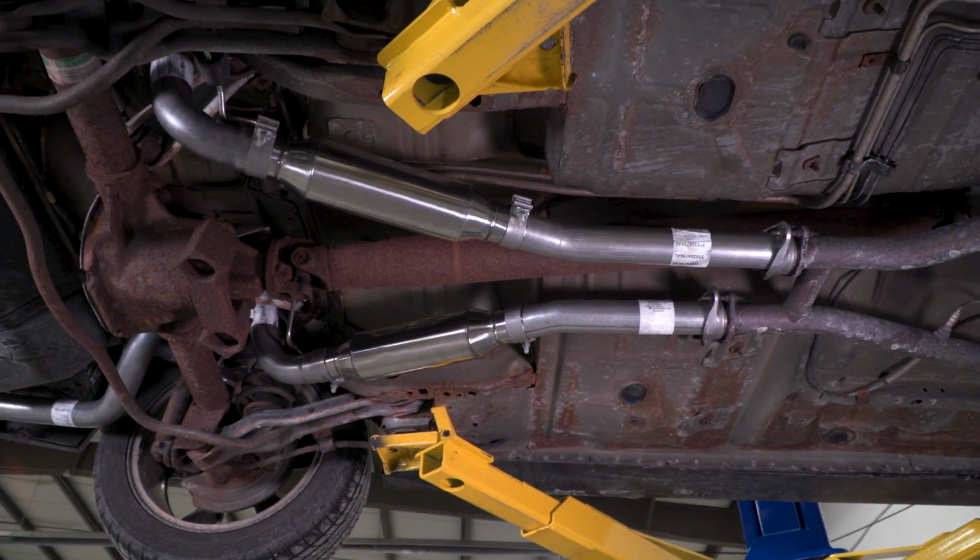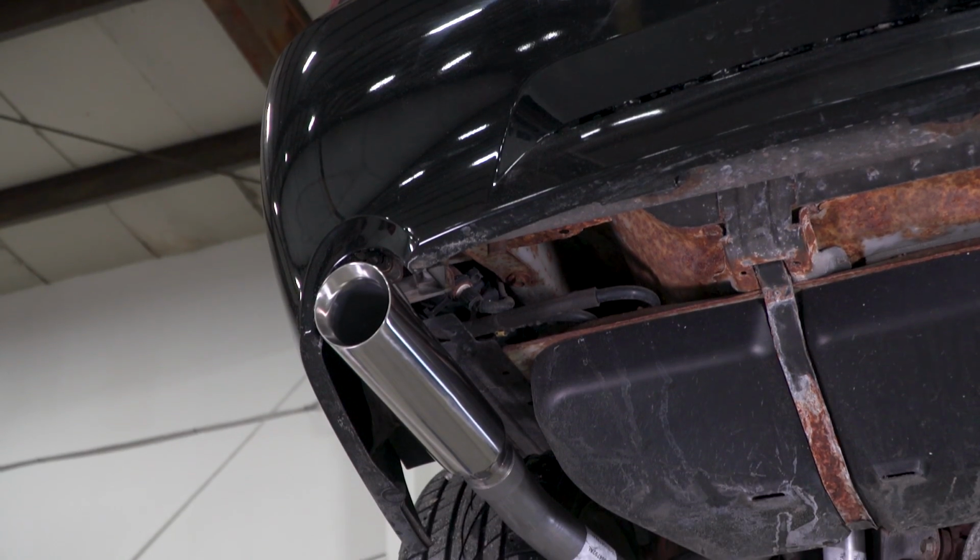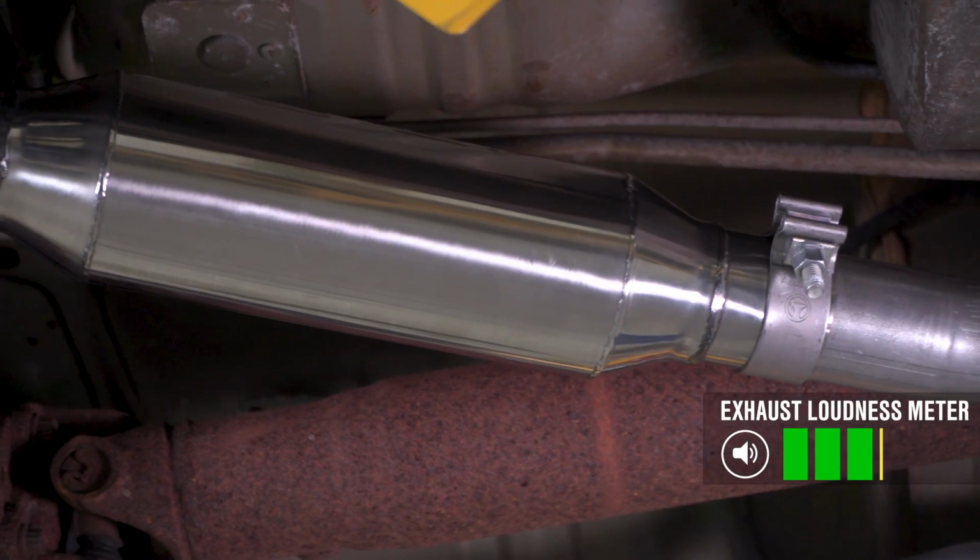Alright, first off, you heard the sound clips. They're definitely no joke. Now the Loudmouth system from SLP is one of their flagship catbacks, and with nothing more than a straight through Loudmouth shotgun style resonator, this thing absolutely screams. Now, the only thing I can think of that would be louder is, say, a Borla Attack or a Corsa Extreme, so I'm giving this 4 out of 5 on our loudness meter.